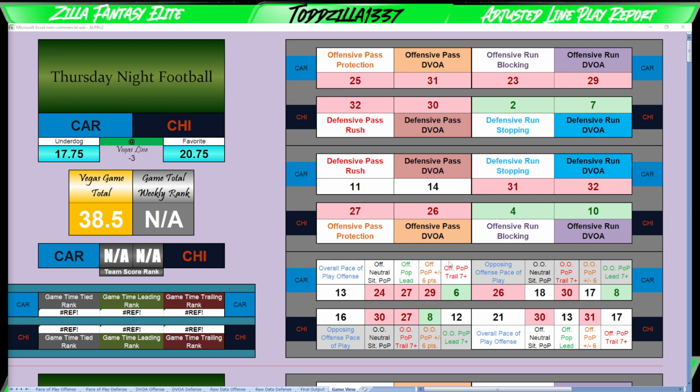But getting into the offensive run blocking side, we see Chicago actually top 4 at number 4 in the offensive run blocking, while Carolina's second to the worst at number 31. This is saying Chicago's getting quite a few chunk gains on offense. They're top 4 in those run blocking skills. They're not getting hit behind the line of scrimmage a ton. They're not getting hit at the line of scrimmage a ton and tackled. While Carolina's the exact opposite, where they're just giving up huge chunk gains pretty frequently and never stopping anybody behind the line of scrimmage. So this is looking good for the Chicago run game.